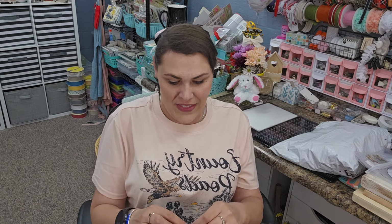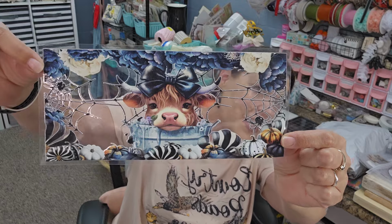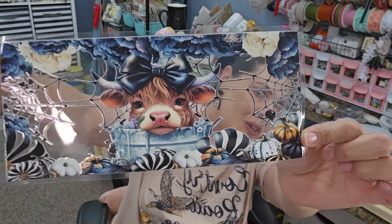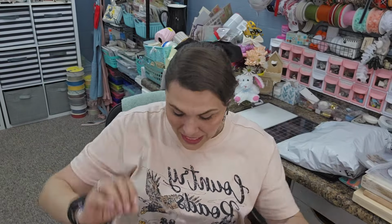Yes! Okay, so I have some blank tumblers in there. And even if I don't, I didn't realize she was a Halloween baby girl. And even if I don't put her on a tumbler, oh my gosh. You guys, she's meant for a tumbler, but look at the Halloween. Isn't she cute? Look at the pumpkins. Oh my gosh. You guys, you've got to comment down below. Which one is your favorite? I need to know. Holy crap. There is no way I'm going to return that one.